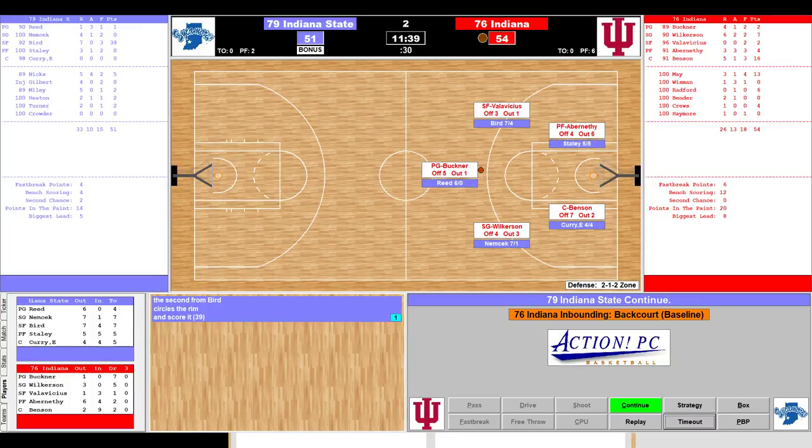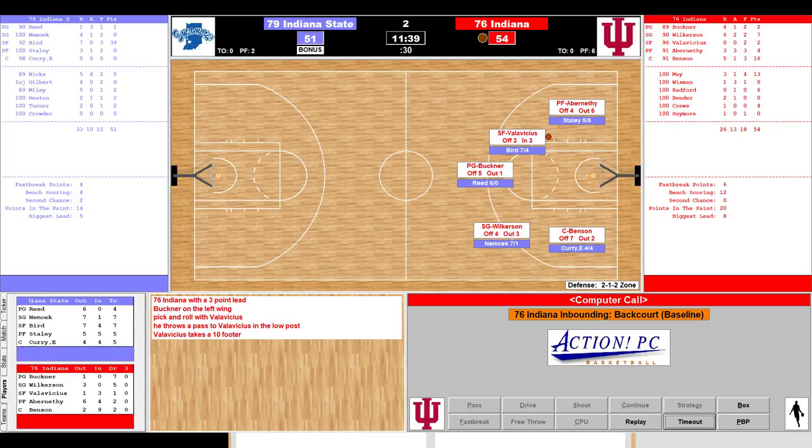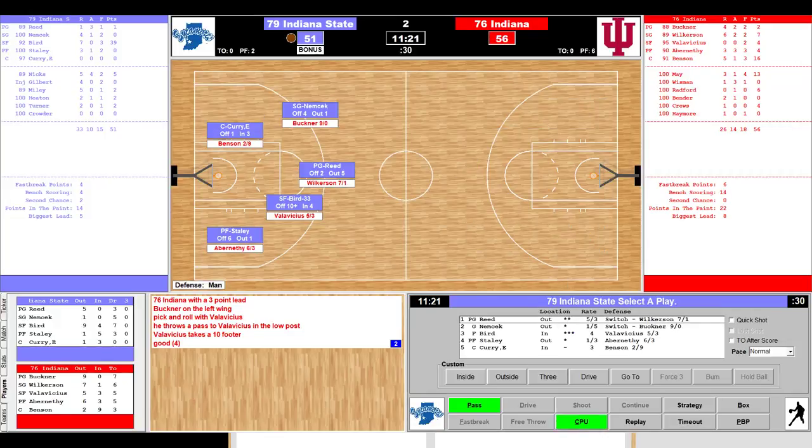Buckner brings the ball up court to face that 2-1-2 zone of the Sycamores. Buckner on the left wing. Pick and roll with Valvicus. Throws it to Valvicus in the low post. He takes a 10-footer and it's good. Nice job on the pick and roll by the Hoosiers. 56-51, 11:21 to play in the game.